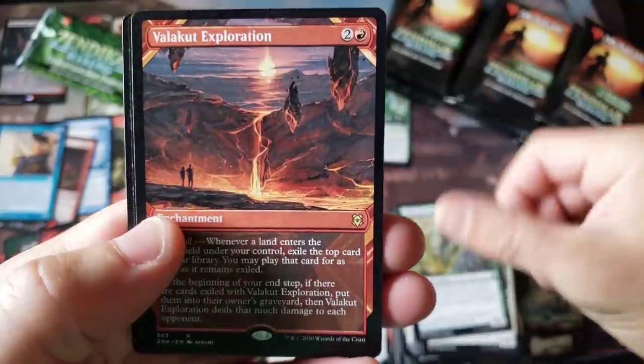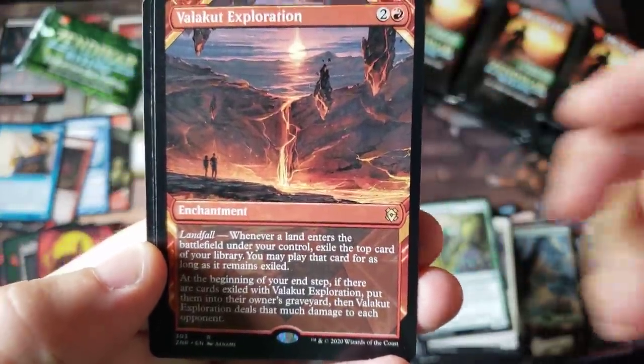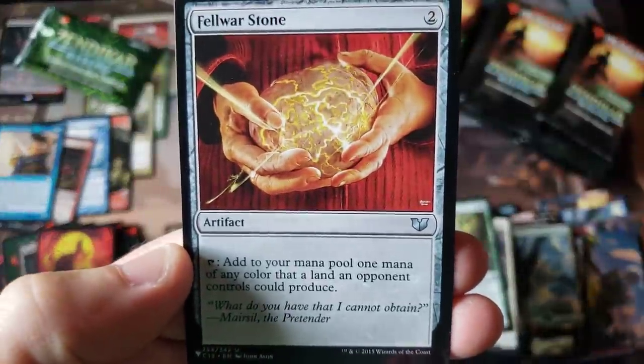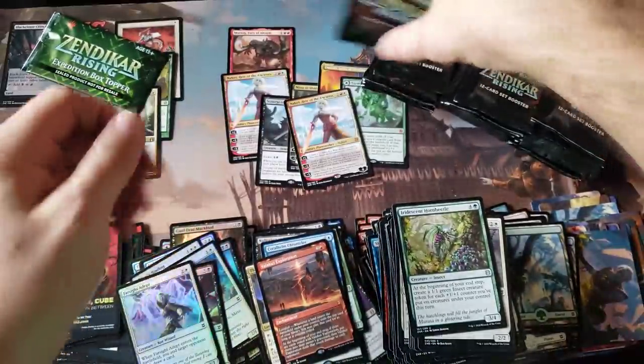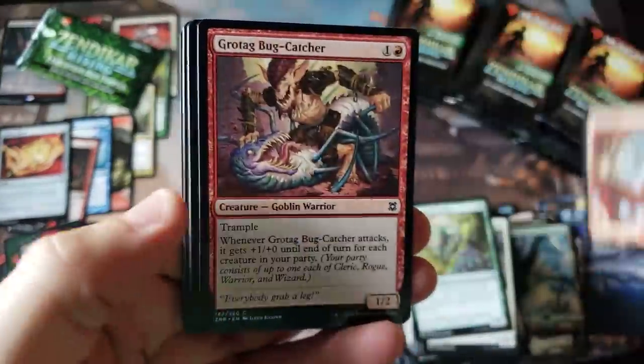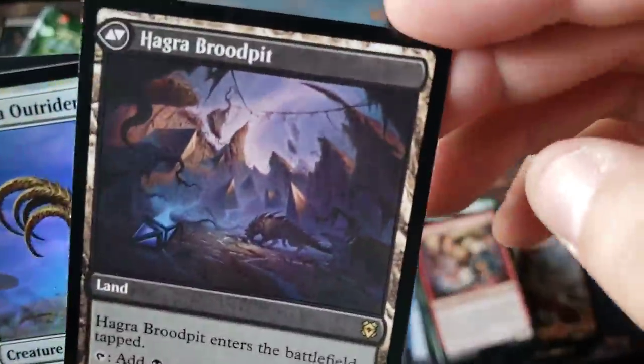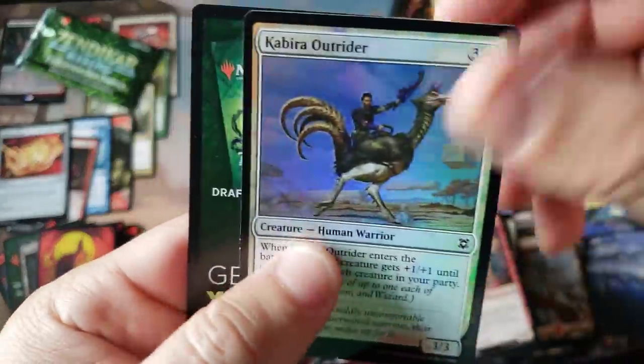Here we go. And we got, ooh, exploration. Beautiful showcase bordering there. Foil common, and of course, a Commander Fellwar Stone. Very, very iconic Commander card. Can't downplay that. Everybody loves the stone. Everybody uses the stone.